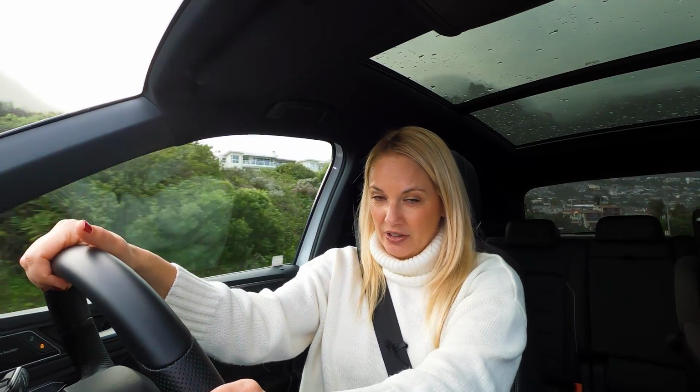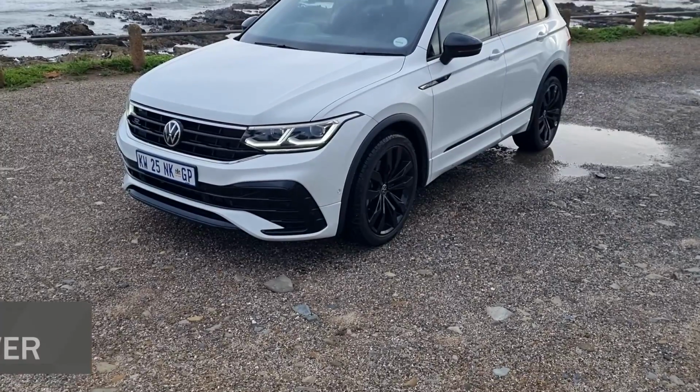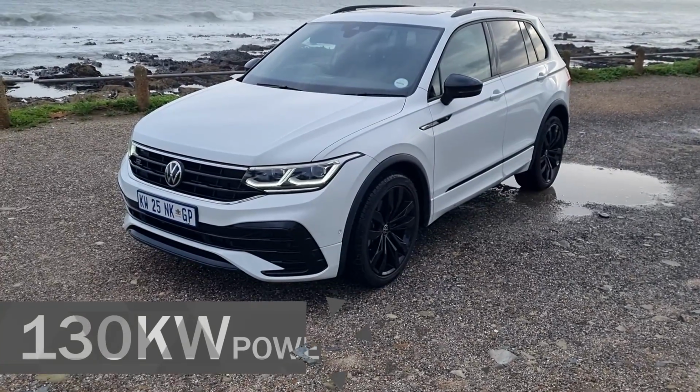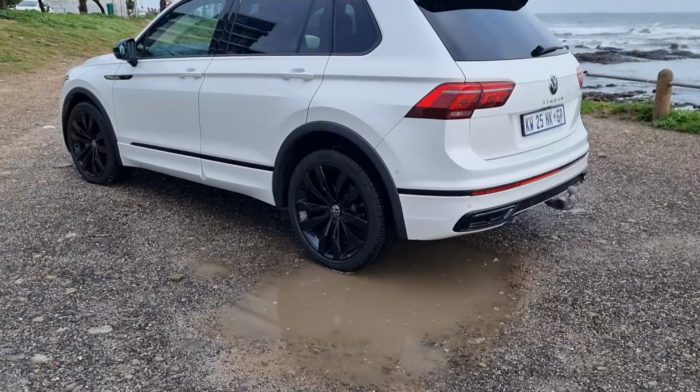Anyways, there is a derivative for everybody. There's a very wide range of models in the lineup. You've got the Tiguan R, which I recently reviewed, for the performance peeps. And then you've got the Allspace, for the family peeps, my faves. Now you've got this turbo diesel. It's a 2-liter 4-cylinder. It's not a new engine by any means, but it's got 130 kilowatts of power and 380 newton meters of torque, mated to this 7-speed dual clutch.